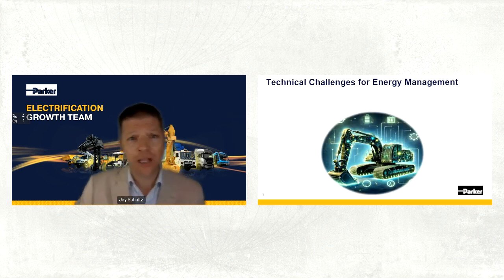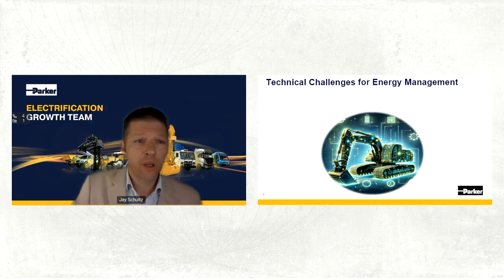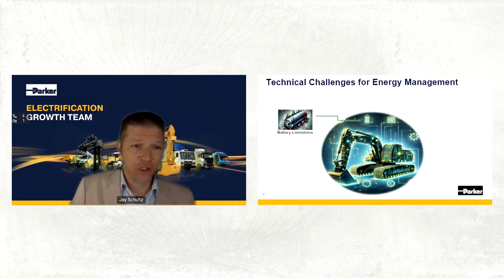So what are the challenges now to overcome? Well, first of all, battery limitations. That's a huge part of it. There have been a lot of advancements in battery technology over the last 15 years, but there still are a lot of limitations, and there's a lot of opportunity and exciting things coming down the technology roadmap. But today, we still have to deal with that.